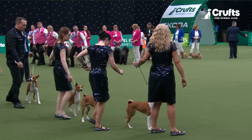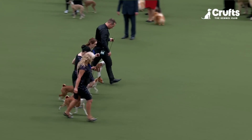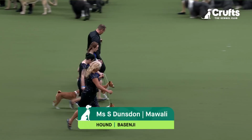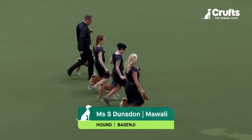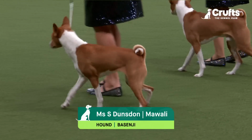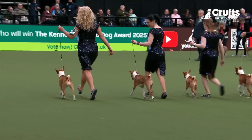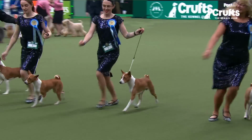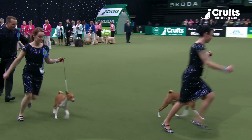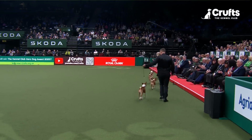That's a strong team. Now the Basenjis from the Mawali Kennel, Sarah Dunstan's. 4 siblings from 2 litters from parents imported from Australia. And that's wonderful choreography. The handlers absolutely in step with them, and they look very good. There's an evenness of type, evenness of markings on the neck and legs, look. And that tightly curled tail, a breed feature. And this long swinging stride. They make a very good picture going round.